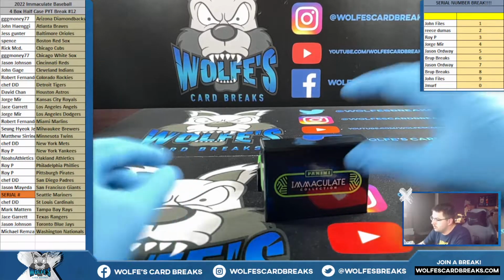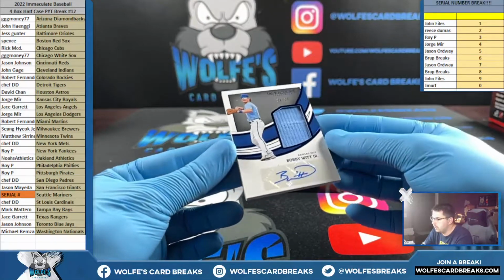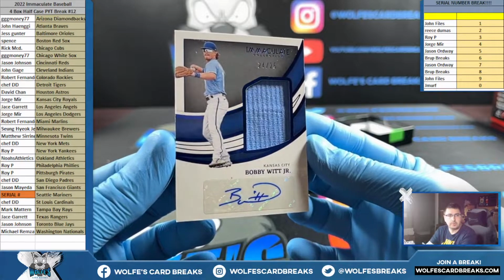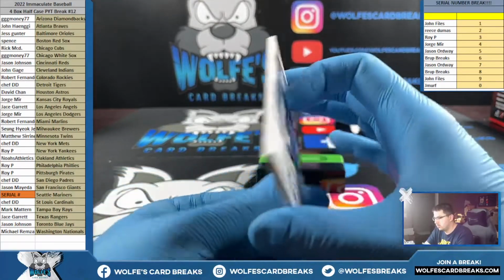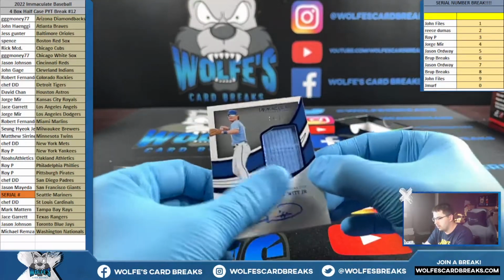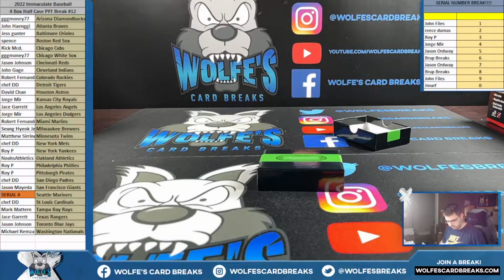And last up, numbered to 25, jersey autograph. How about a Bobby Witt Jr. going out to the KC Royals? Bobby Witt Jr. It's not a bad way to end that. Not a bad way at all.